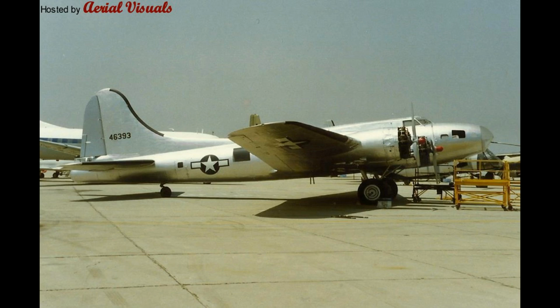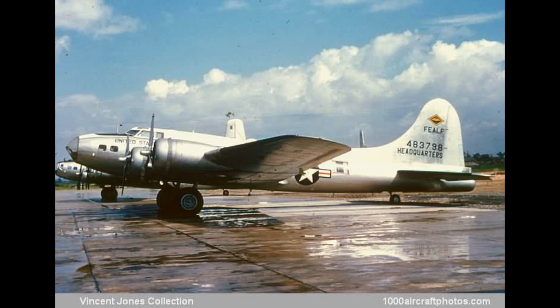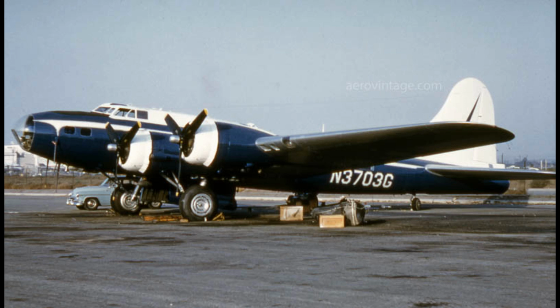On its return to the US, it was converted into a VB-17, used as a VIP transport. Used by the base unit at Offutt Air Force Base upon conversion, it was transferred to the 5th Air Force Fighter Command in Japan and served there from 1951 to 1954. In 1954, the USAF put it into storage at the Boneyard in Tucson, and it was there until 1959. So in July of 1959, this aircraft was sold into the private market and was first owned by the National Metals Company based in Tucson and was assigned the civil registration N3703G.